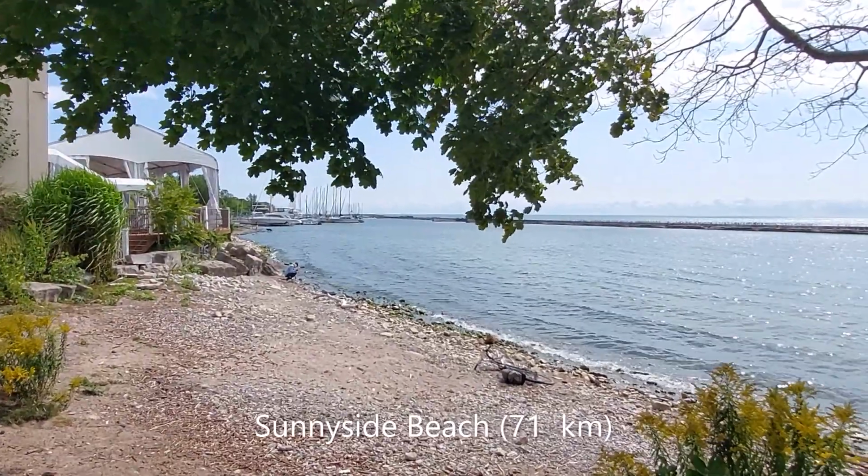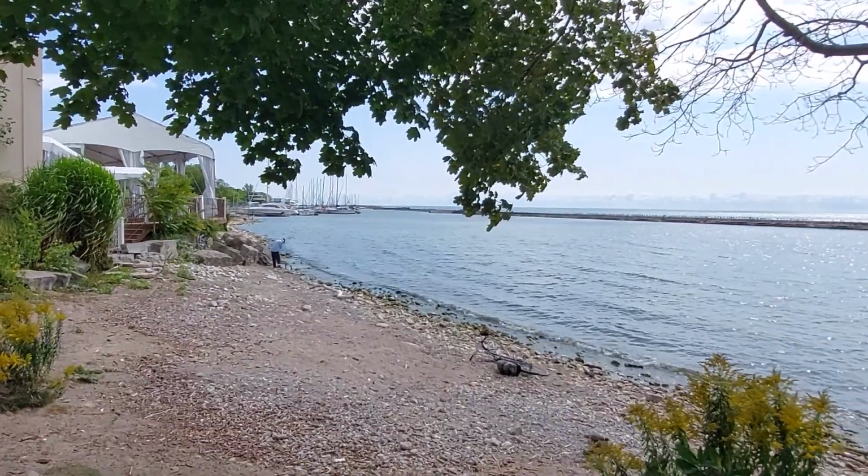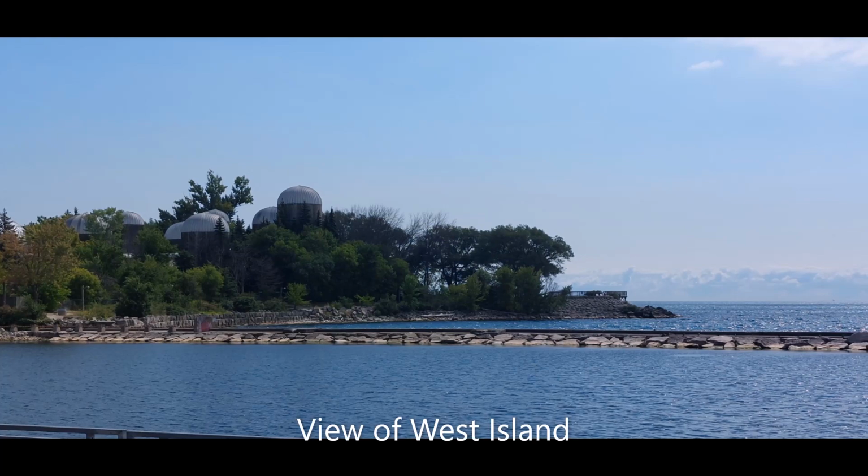Our trail map shows the Waterfront Trail ending on the east side of Humber Bay with a view of West Island. Here the Canada Trail connects with and continues east on the Martin Goodman Trail.